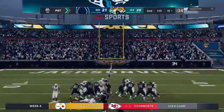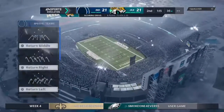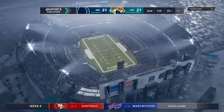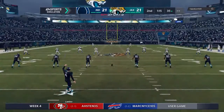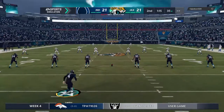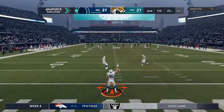And the Jaguars are within an extra point of tying this one up. It is good. Footing always a concern, but the extra point's up and good. We've got a tie game here in a back-and-forth first half. Josh Lambo to kick off for Jacksonville. A couple of teams locked into a good one here. 21 all the score as the kick's away.